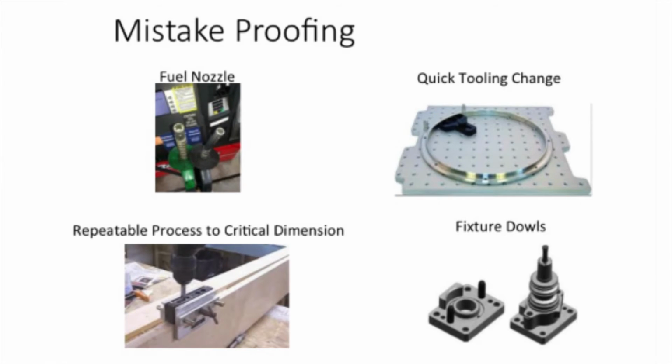There are some other examples that will be shown now from within your business that really bring home this point of mistake proofing in practice. So some other examples from within your own business are shown on screen here now. You see up here the quick tooling change mechanism. The next image shown up here is a repeatable process to make sure critical dimensions are maintained. And the final image is one of fixture dowels.